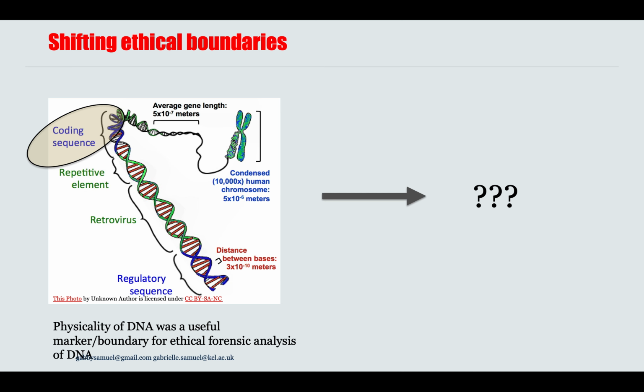For example, Germany and Austria until really recently could only use DNA analysis for forensic purposes on non-coding regions of DNA. Now, the issue with new technologies, ones that don't rely on STR profiling, is that they rely on different DNA analysis. So just, for example, mainly SNP type analysis or methylation sites, which may be found either in the coding or the non-coding regions. And so they really complicate those ethical boundaries that were seen to hold quite true. So we can no longer use the physicality of DNA as a useful marker for what is deemed ethically acceptable when we're thinking about when and how we should use these technologies. We need to look to other newer boundaries.